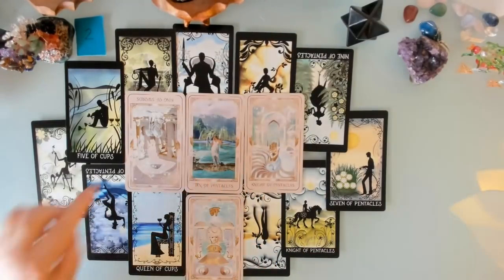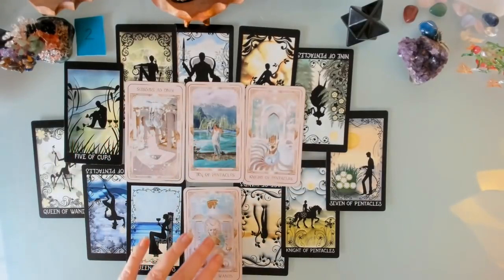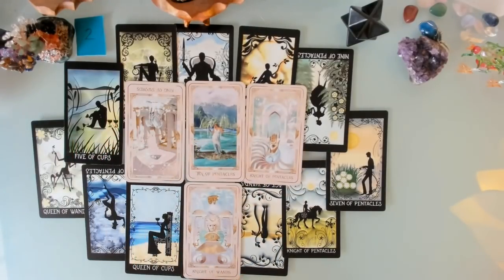But what interests me is that the King of Swords is reversed here, and then we have the Ten of Pentacles, which is about the sort of established resource world. And then we have the Knight of Pentacles, which has a lot of work. And then the Knight of Wands, sorry, I'll move this up so that you can see it a little bit clearer. The Knight of Wands, which is about action, ambition, sometimes acting before thinking, and so forth.